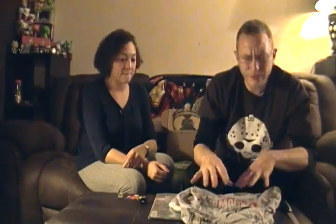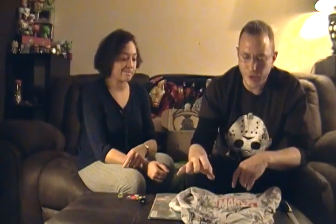I just love that it has some of my favorite villains. Venom, he was more of an anti-hero. Thanos, the greatest. Green Goblin's amazing. Ultron, Red Skull, Loki. Such a perfect t-shirt. I'm really happy with that.